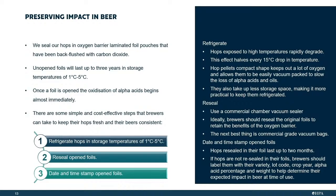Step 2 is to reseal open foils. We recommend the use of a commercial chamber vacuum sealer. Two key features a brewer should look for in a vacuum sealer are the ability to comfortably hold a 5 kilogram foil and a pre-installed inert gas backflushing capability, or the option to fit a separate gas backflushing kit. These devices typically start at around $5,000 Australian when brand new, but you can often source them second-hand from restaurants.